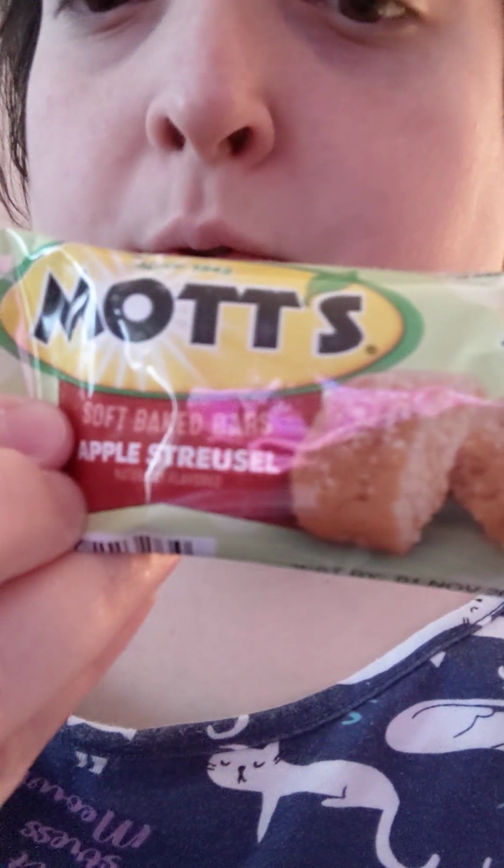So I didn't know this was a thing. Now I knew they had like apple juice, and I think they have fruit snacks. At least I think I saw fruit snacks. And I got this at Walmart. I think there were 6 in a box. I got this one and a banana one. Anyway, this is Mott's apple strudel. Apple strudel.